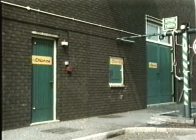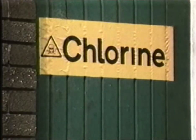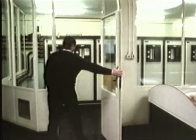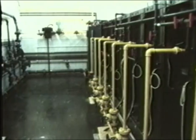Just as at the plant we saw earlier, the water has to be sterilised. At Huntington, instead of using chlorine by itself, they use a mixture of chlorine and sodium chlorate(III) solution. This forms a substance called chlorine dioxide, which is another active oxidizing agent and kills any organisms in the filtered water.